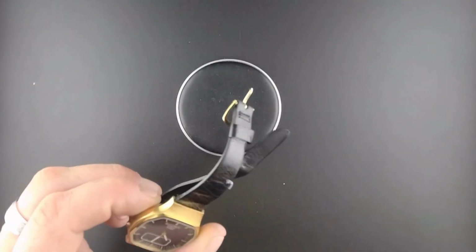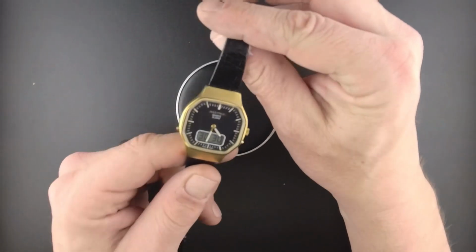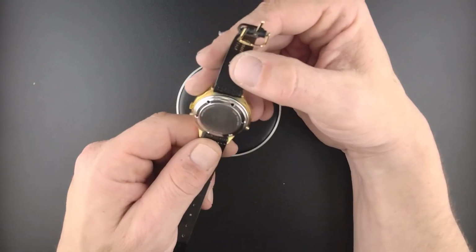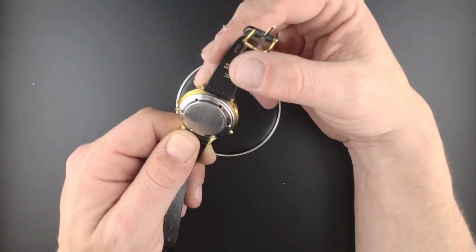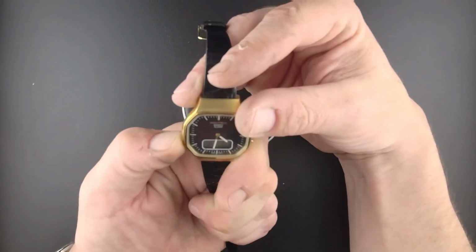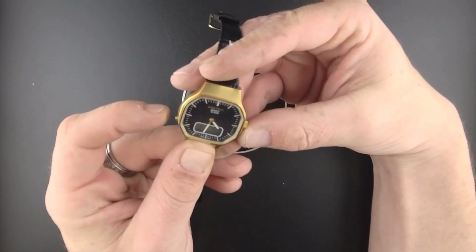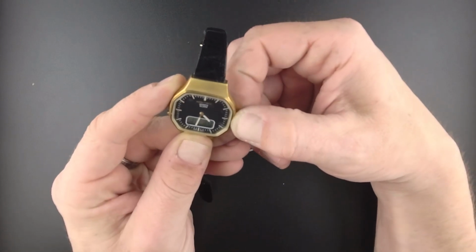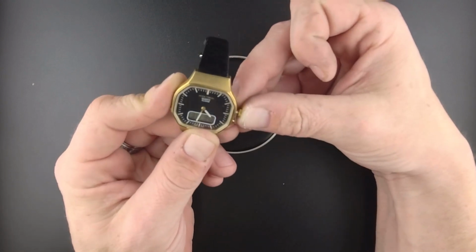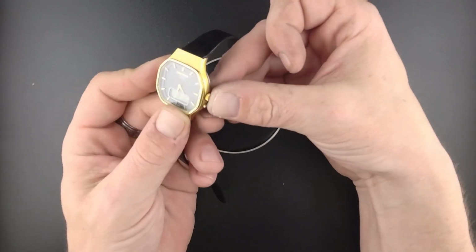Aha, very nice. Oh, it's way smaller than I thought it was going to be. All right, I remember ordering this because I thought this was neat. This is a good example, since we were discussing it, of an Ana-Digi. This is 1980. So it's got some sort of audible alarm on it, it appears. Buttons don't seem to really do anything. The crown just pulled out completely.